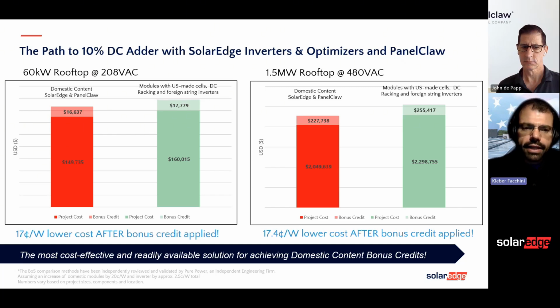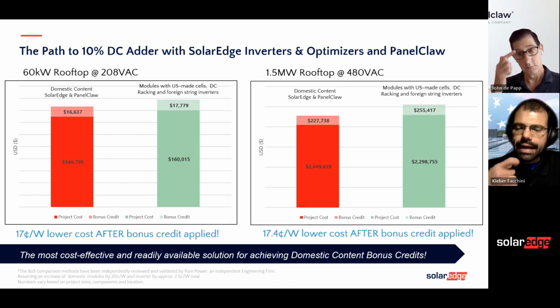Okay. The net result is that the solution with SolarEdge inverters and PanelClaw racking, which will be available starting in March 2025, has an estimated savings on total project cost of 17 cents a watt. That is after the bonus credits applied to both systems, translating to a savings of $10,000 on the 60 kW system and $250,000 on the 1.5 megawatt system.